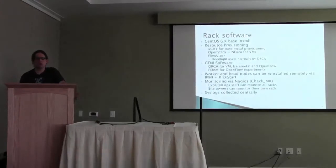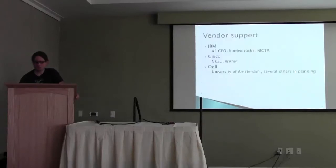Milke. The racks themselves are installed with CentOS 6, and pretty much I've covered all this information already, so we'll go on. I'm getting ahead of myself, apparently.